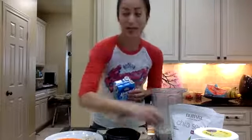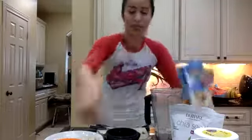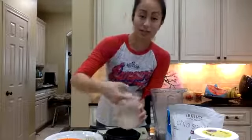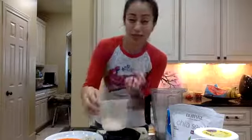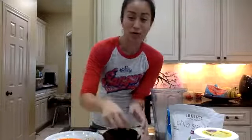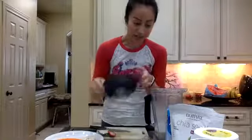And then because I want it to be really cold and icy, I'm going to add in some ice. I'm going to add in probably about half a cup of ice. Really do it to your liking. If you want it to be really thick, like a thick shake, add more ice. If you want it to be less icy and more thin, like a drinkable consistency, then don't add as much ice. Totally up to you.